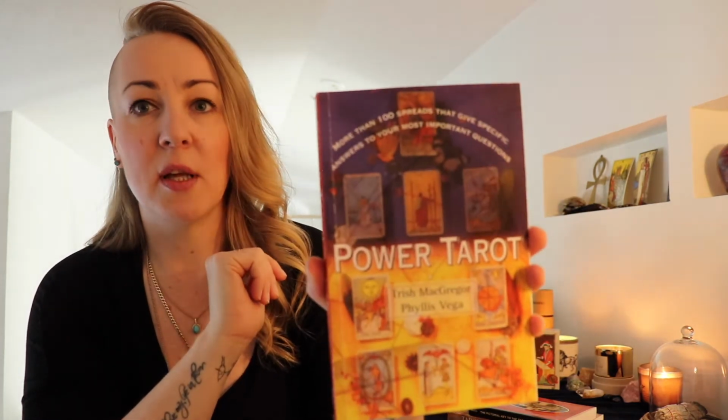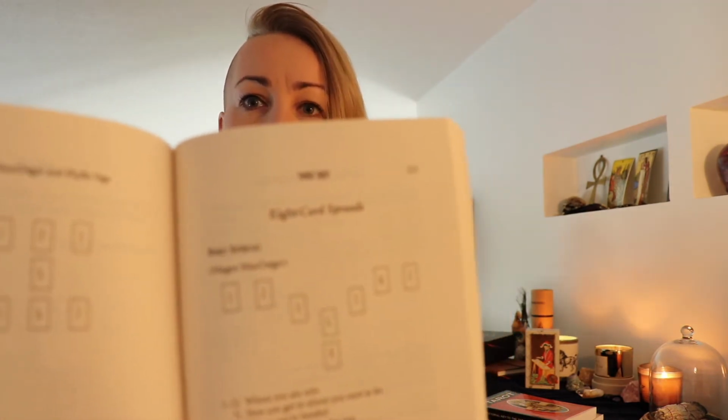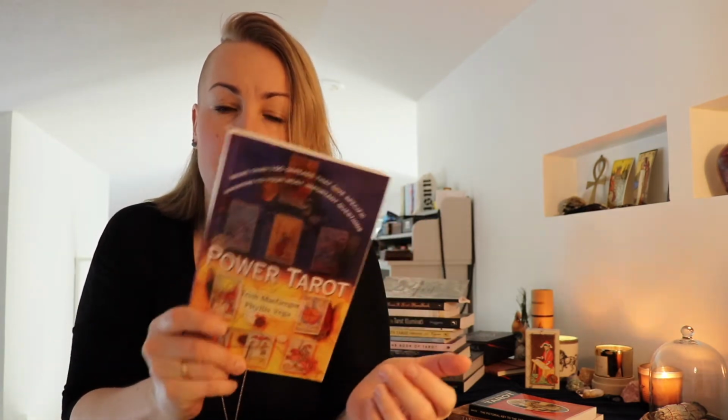I bought this actually because of the spreads. I saw this book in somebody's YouTube video, I can't remember whose, but it has a lot of spreads. As a tarot beginner, I like to have a good selection of spreads that I can try and that I can look at and understand. Also, this goes through all the cards, and it's not super heavy. It's a bit easier. I like that book.